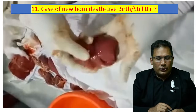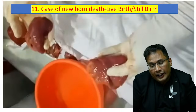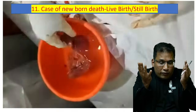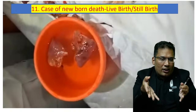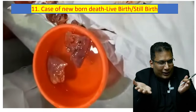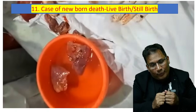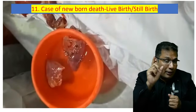Look at this, a very interesting case of infanticide. We are examining lungs. You can see the 2 lungs. The lungs are floating in the water, kept within a water container, an orange colored container. The lungs are floating. That means air is there, residual volume is there, specific gravity is around 940, less than water. It's floating. And at the same time, you need to rule out decomposition. For that, we need a sample of liver.